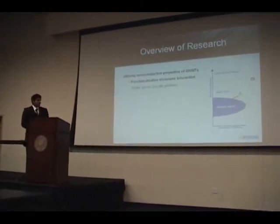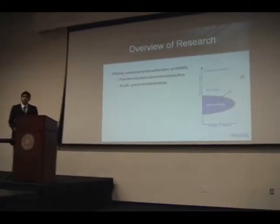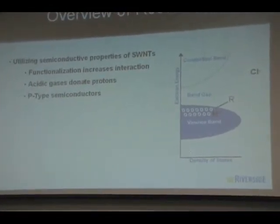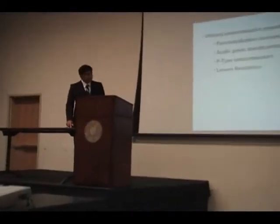And essentially, we all know that acidic gases donate protons, and the functional groups attached to these nanotubes are able to draw those protons in, creating holes in the valence band, and thus turning these nanotubes into p-type semiconductors. Now, since we have a semiconductor, we can obviously measure the change in resistance depending on the concentration of the gas. And by correlating this change, we get a highly sensitive, low-power sensor.